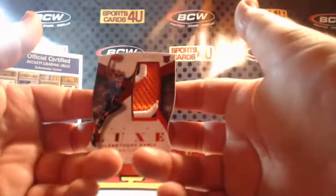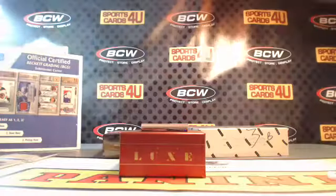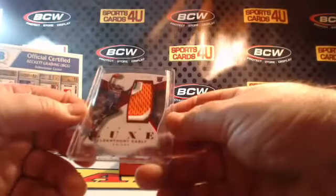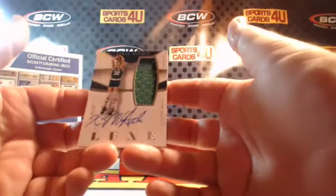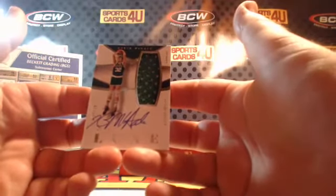Three color patch for the Knicks. Cleanthony Early. Early. Autograph jersey, 20 out of 35. For the Celtics, Kevin McHale.